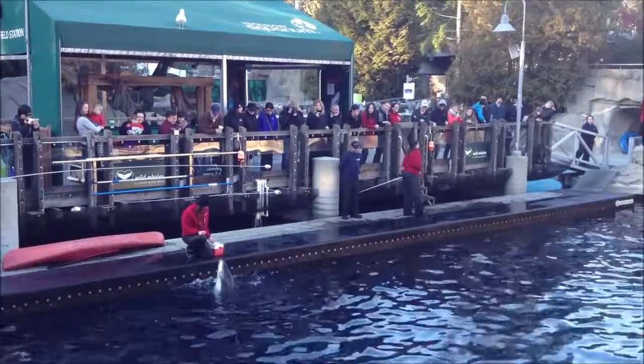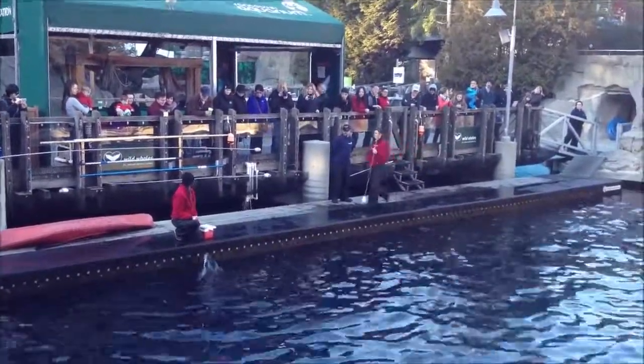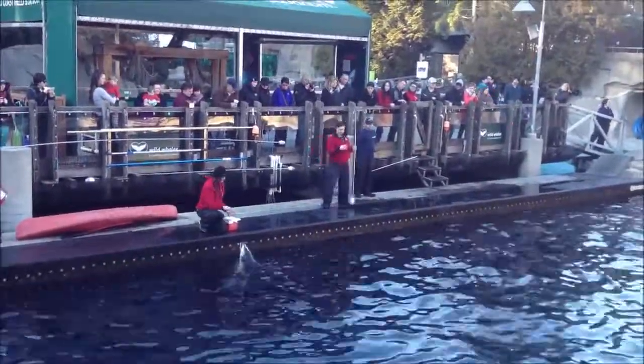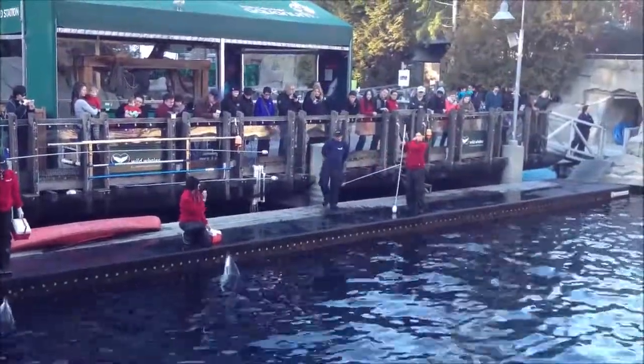Back to you, Selena. Thank you, Charlotte and Adria, for that great insight on those sort of baby steps when it comes to training animals. And obviously, food is a great primary reinforcement. So what's in the cooler there is a combination of herring, capelin, and squid.